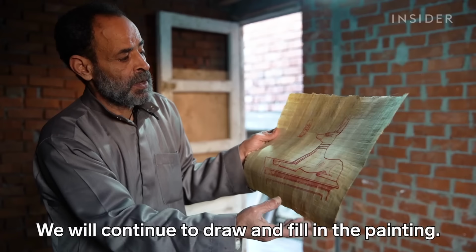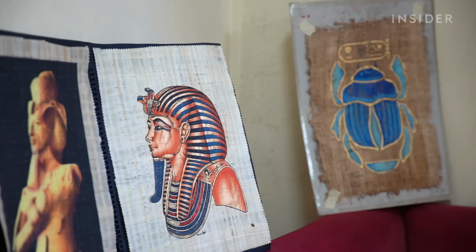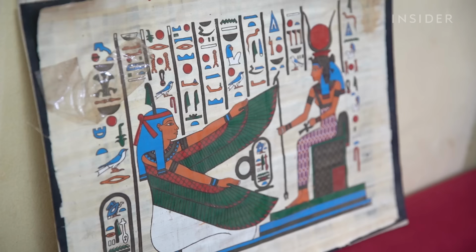All of Saeed's paintings include ancient Egyptian motifs to pay homage to papyrus's origin.